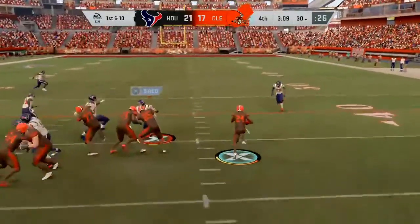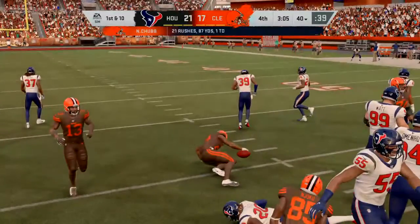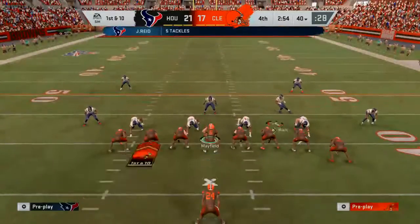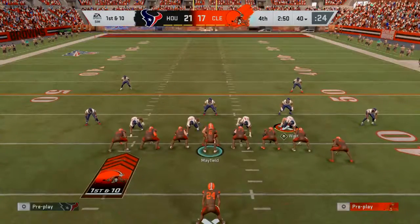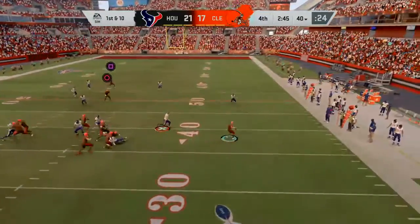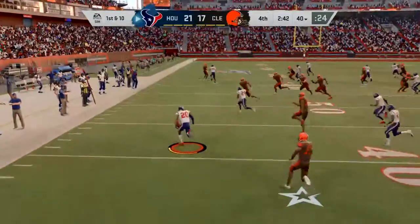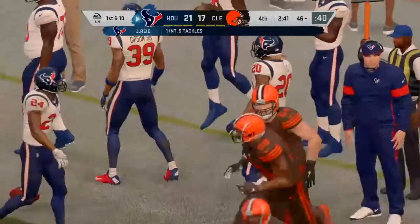A run for Nick Chubb. And an alley to run. And down he goes, but he takes it up to the 40. It's a gain of 10, and the Browns are going to get a first down. First down, Mayfield. Escaping the pressure right. And, oh, a crusher there as it's intercepted. Picked up by Justin Reed.